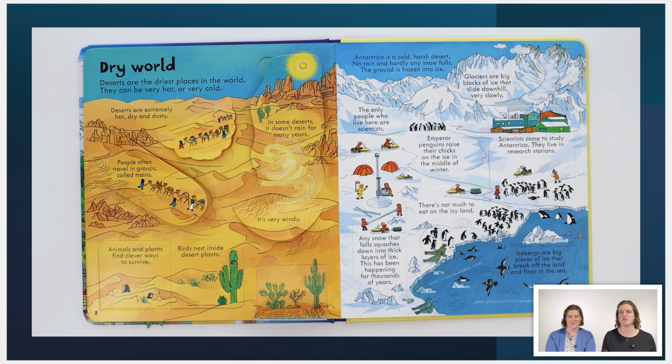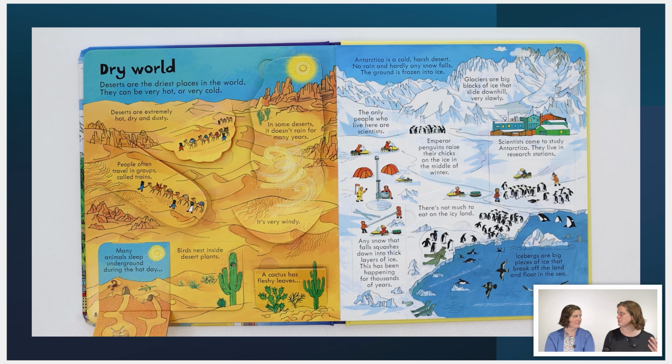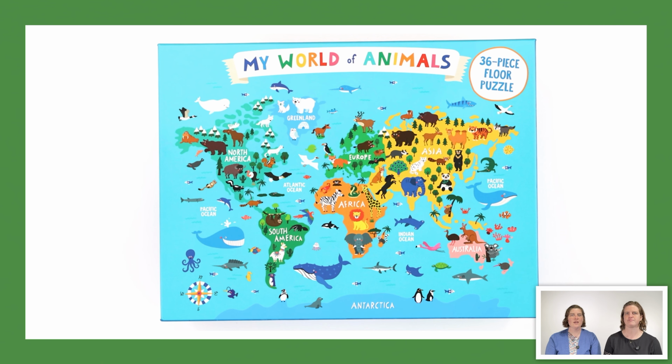A spread or two a month, you're going to get through it in the school year. And by reading a couple flaps on the spread each week, it keeps the interest high without racing through the book and finishing it too early. So love it. Next, we have My World of Animals floor puzzle.